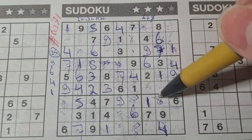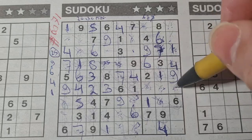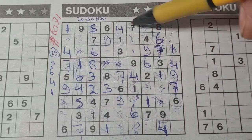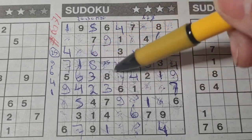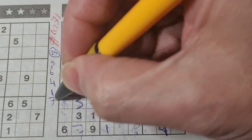We see here 7 in this column, no 7 there. Here 7 in the column next, so no 7 there. So the only place left for the 7 should be there. And all the 7s are used. I can see digit number 5, number 7.